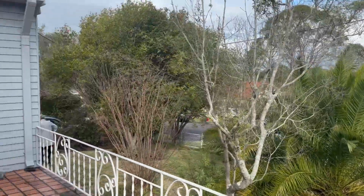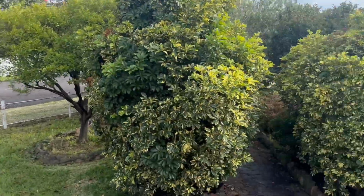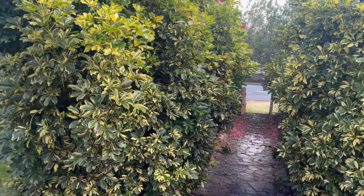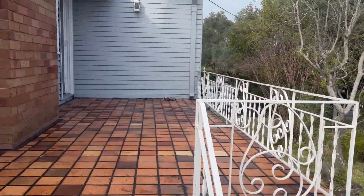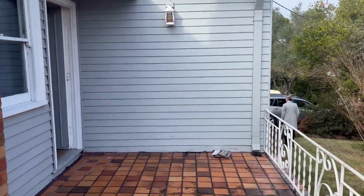Hello everybody, welcome to 313-350 Lake Road in Cardiff. So you can enter the property through this little pathway and gate. Otherwise there is a carport and garage on the other side, but the tenant's currently unpacking some of her stuff.